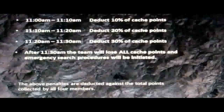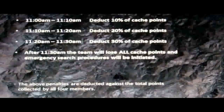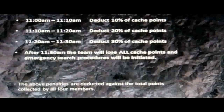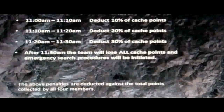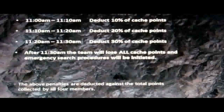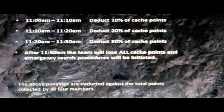At the end of the event, it will be important that you're back before the time ends so that you do not incur any penalty points. If you're not back by the end of the event, but you're within 10 minutes of the finish time, you'll lose a total of 10% of your cache points. If you're back within 20 minutes of the finish time, you'll lose 20% of your cache points. If you're back within 30 minutes of the finish time, you'll lose 30% of your cache points. If you're not back within 30 minutes of the finish time, then you will lose all of your cache points, and emergency search procedures will be initiated.